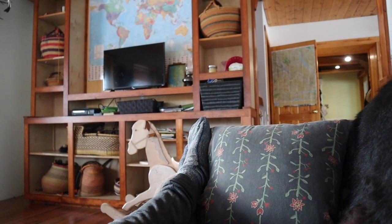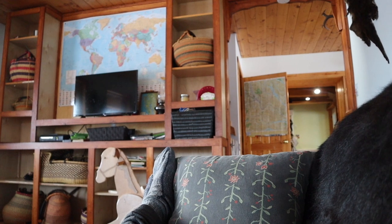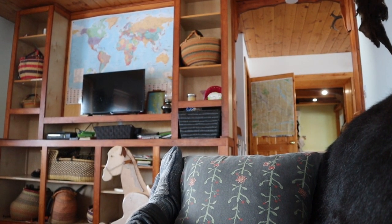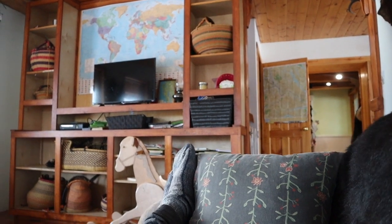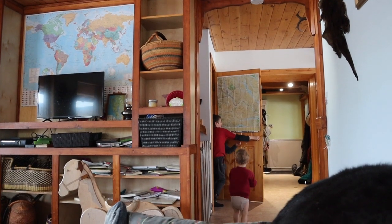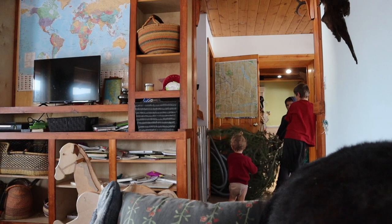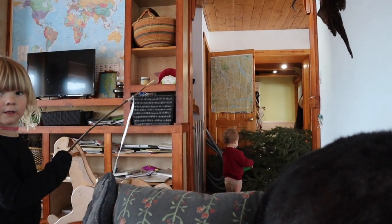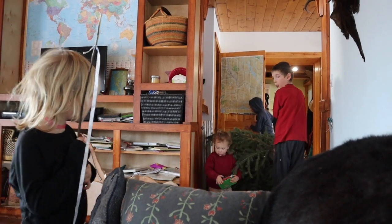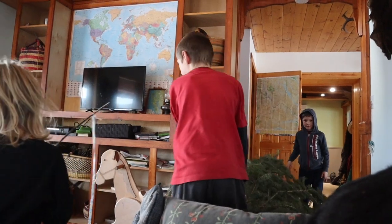The nice thing about having big kids is I'm here with my feet up, listening to them trying to wrestle the tree upstairs. I think they knocked over the recycling. I heard cans going everywhere. No, squirrel. Oh, never mind. Why are you supposed to drag pine needles all through the house? It's not a pine tree. Oh, we'll be vacuuming. Don't you worry.